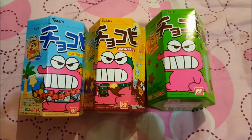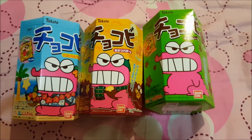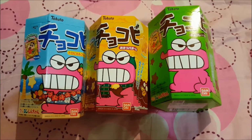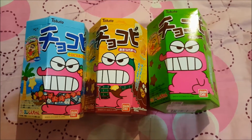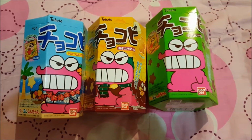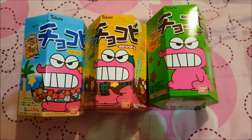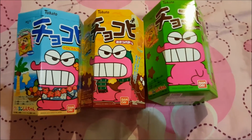There are three types of Chokobi that I found here, and when I see this Chokobi, it reminds me of one of the YouTubers, Mimi Chokobi. She is also a hardcore squishy collector and a squishy seller. She has a shop in Pahang, and the name of her shop is Gegulapa. So do check her out.